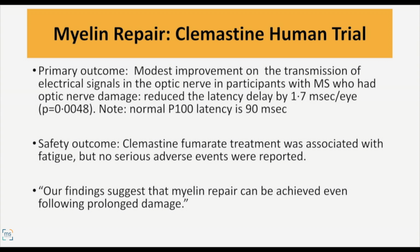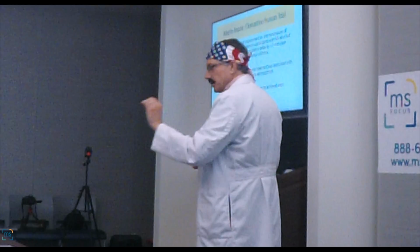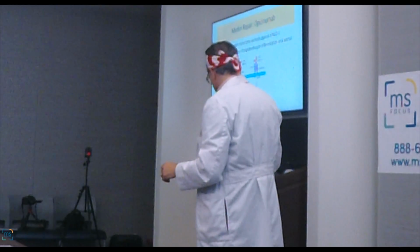There were some people with increased fatigue. Yes, antihistamines. I get fatigued if I take an antihistamine. So that was only the side report. And the authors concluded that our findings suggest that myelin repair can be achieved even following prolonged damage. So you can sense, yes, there was some remyelination there.